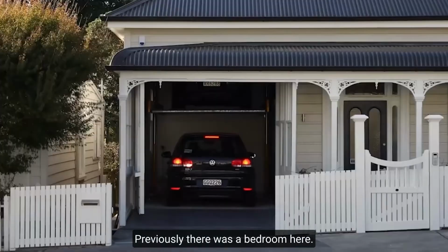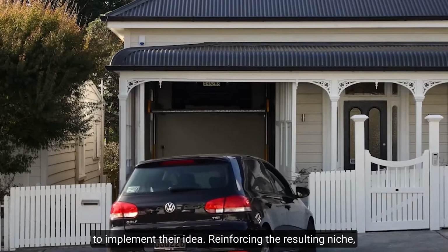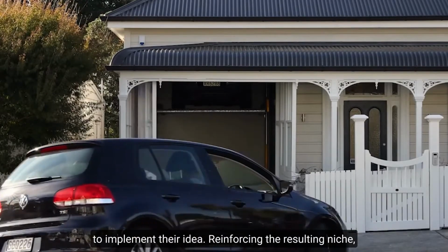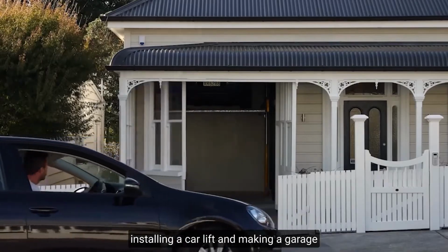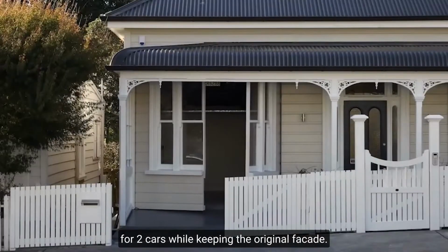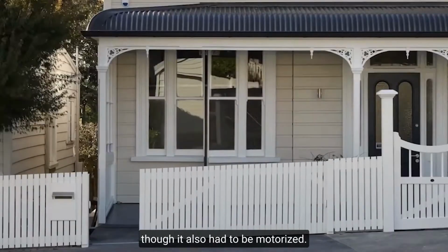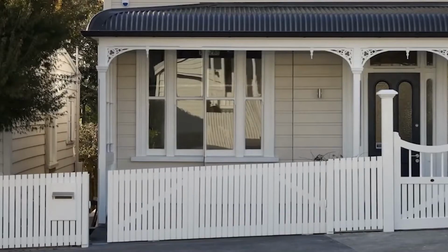Previously, there was a bedroom here. The designers rearranged a part of the building to implement their idea, reinforcing the resulting niche, installing a car lift, and making a garage for 2 cars, while keeping the original facade. Moreover, even the fence remained the same, though it also had to be motorized.